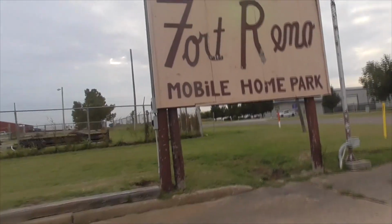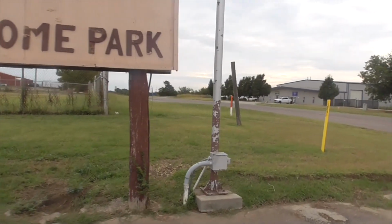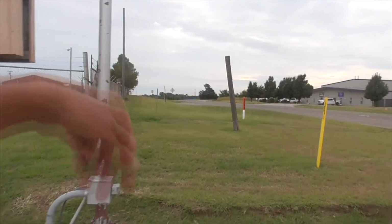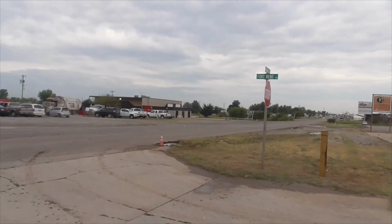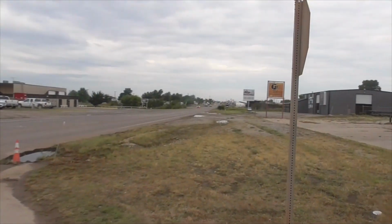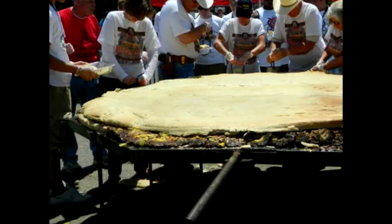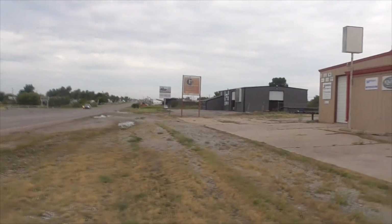Hey, here we are, Fort Reno Mobile Home Park on Fort Reno Road. This is Route 66, out there is Yukon. This way is our beautiful town of El Reno, the fried onion burger town. Since the early 1900s, on the first Saturday in May, the world's largest onion burger is cooked here. And May 1st has been celebrated as Burger Day out here in Reno for a very long time. We're going to go down Route 66, check out the sights, and enjoy our beautiful town of El Reno.